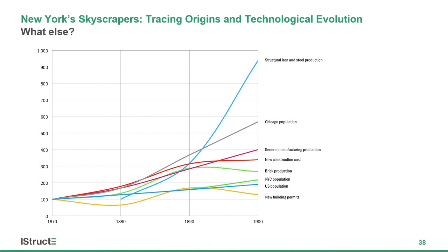Brick production is declining. And new building permits, if you look at the beginning and the end, is about the same. Buildings are getting bigger. That's why the number of building permits doesn't increase. That line zooming upwards, the blue line, structural iron and steel is taking over from brick.